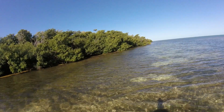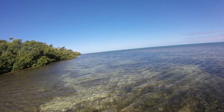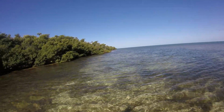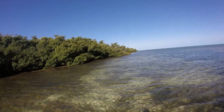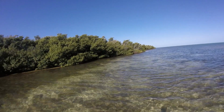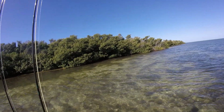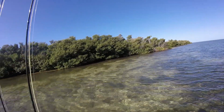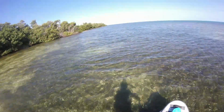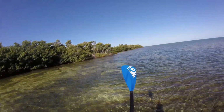So I'm coming up on this point, and that's a bonnethead shark down there. That's the second one I've seen. That would be number 3. I'm thinking, hey, holy cow. And there's number 4. If there's that many sharks out here, that's number 5. Number 6. I don't know what's so interesting out here, but whatever it is, I think I'll make a few casts.